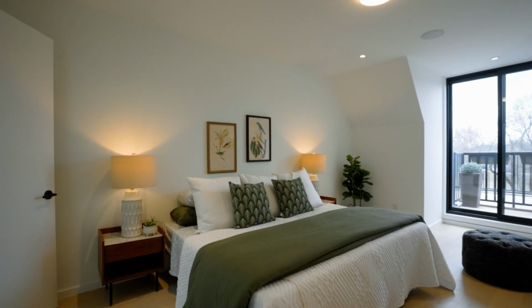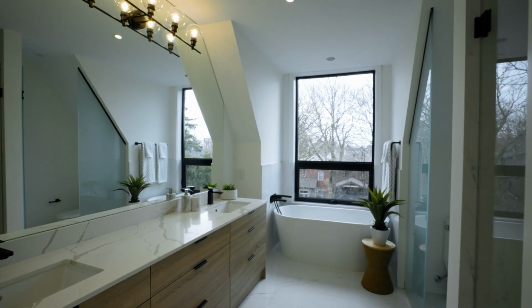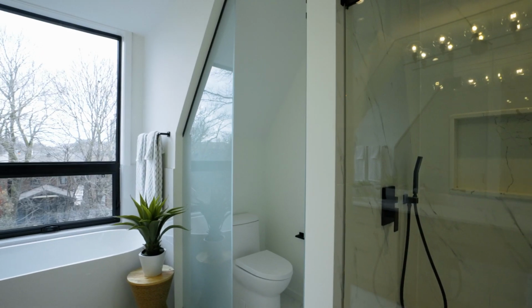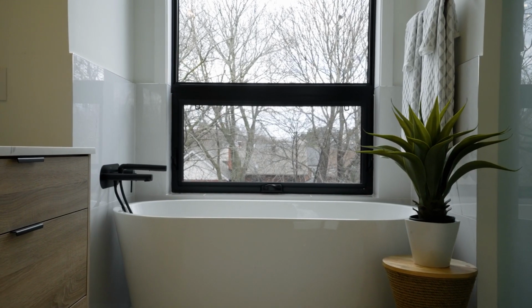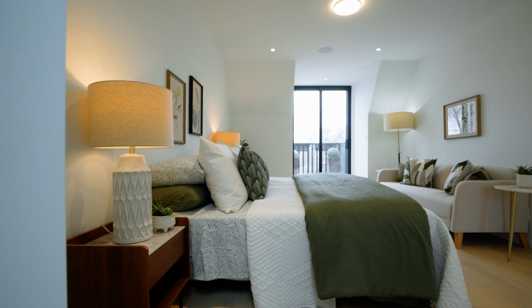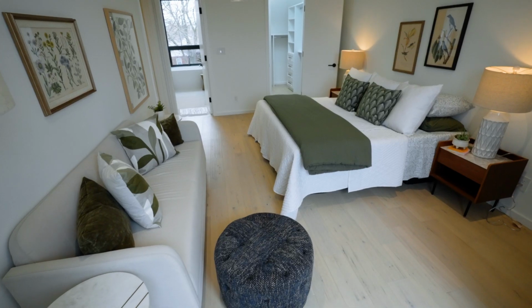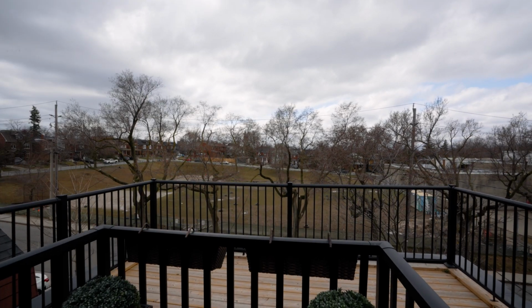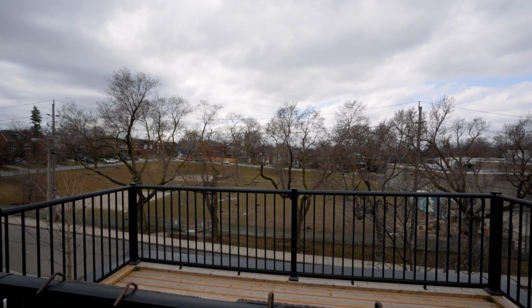This primary is ticking all the boxes. We have a beautiful ensuite. We have a separate shower, standalone tub, double vanity. We have a water closet, charming. We have a beautiful walk-in closet. There is enough room in that space for lounging and for sleeping and for being comfortable. And to boot, you have a gorgeous little treetop balcony.